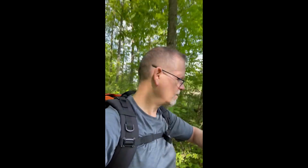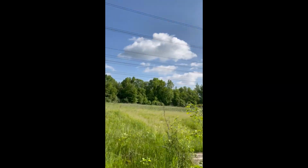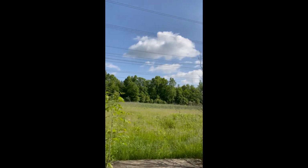We're about 3.2, 3.3 miles into the trail, and I've been walking for about 72 minutes, and my heart rate is staying below 90, so I'm getting some good exercise without overexerting myself. And here we have a little walkout to look out over the marsh.